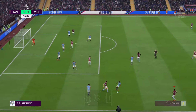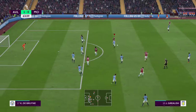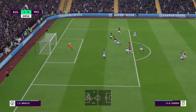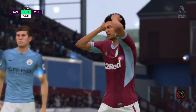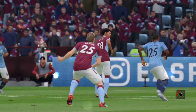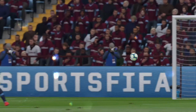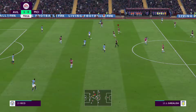He cuts back, finds Rico Henry, who knocks it inside to Berge. He finds Grealish, and Grealish finds Weah. Weah to Green, and he forces a great save there from Bravo from distance. As you can see there from the replay, it's a great hit from Andre Green, and Bravo has to push it around the post.